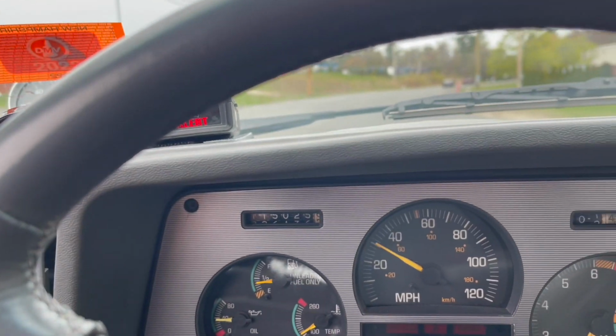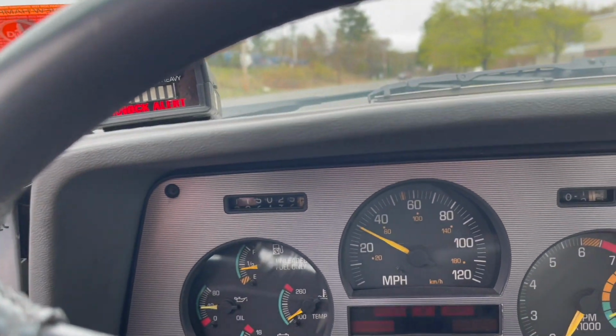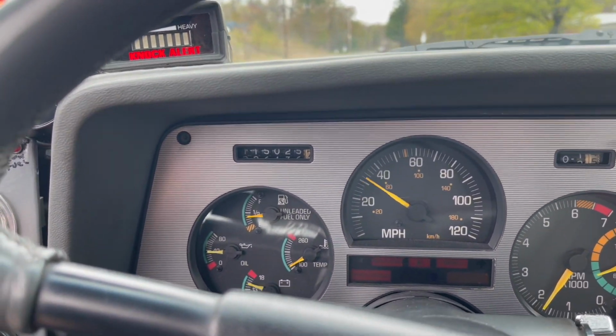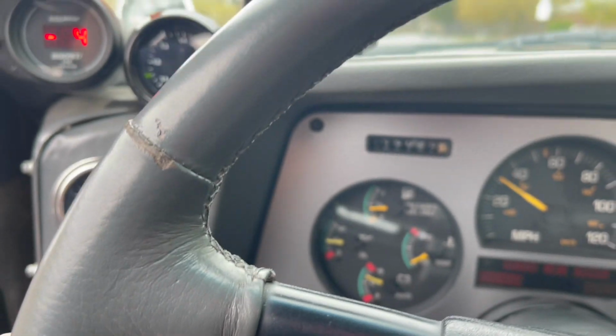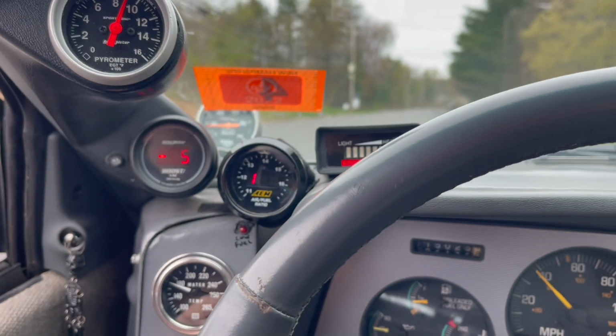Yeah, the converter's locked up at third. There's lugging right now. I can adjust that. There's a setting for it. I just don't know what to do with it yet, so I'll play with it later. Alright, let's unlock the converter. Boom, there we go. You know what? It's probably lugging. I forgot.